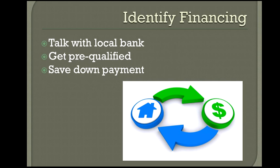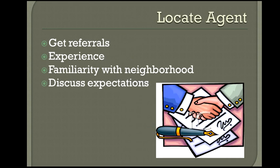So what do you do? You want to talk to a local bank, and I say local bank because they have a bigger incentive to really help you. They want to do lending in your community, and so they got a great incentive to help you, and they usually have some better terms. You want to get pre-qualified so that at least they know that you can get a mortgage, because you're going to need that to show to your real estate agent when you go to start looking. And then you want to start saving up for your down payment.